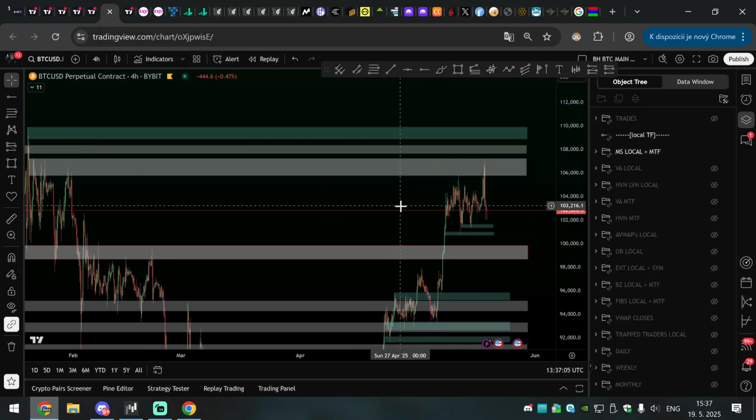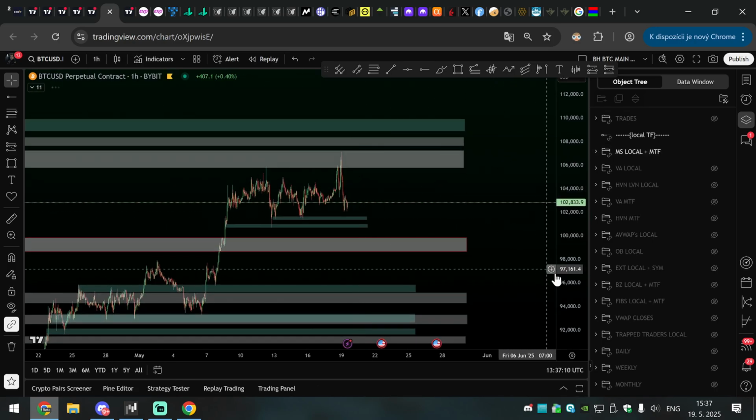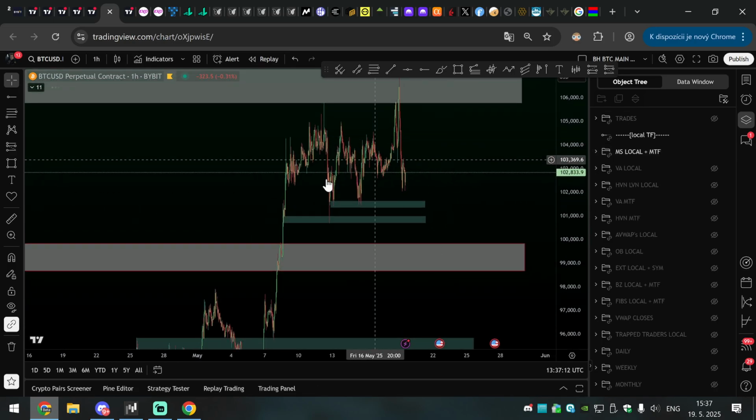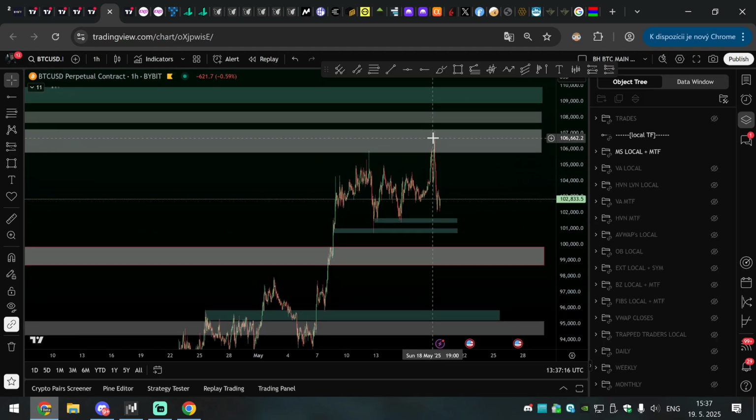But let's return now to this. We can now go to the 1 hour time frame. By the way, Bitcoin is still not confirming any move to the downside. I'll be showing you what I want to see if you are in short, because some traders in Asia in our group are taking short as well.